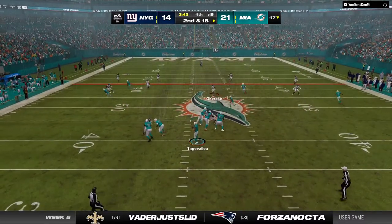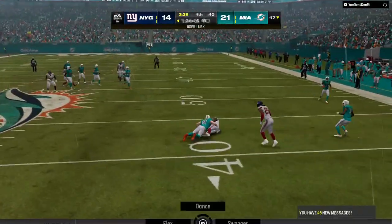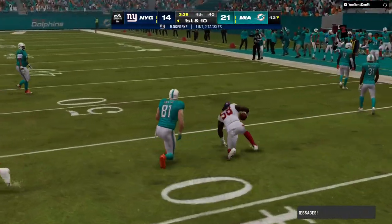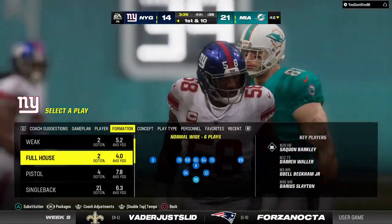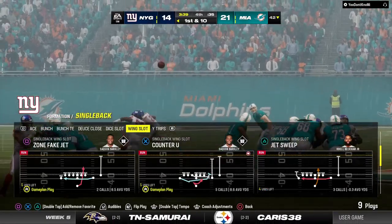Throwing on second and long. Tua. And look at this. They get the turnover they needed. It's intercepted. Picked off by Bobby Okereke. And the Giants are right back in this football game.